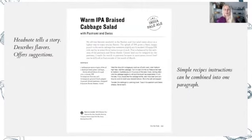Okay, now just a couple examples. These are actual screenshots from my first cookbook, just to show you what these look like. With the head note here, I talk about how this is the cabbage salad that kind of mimics a Reuben sandwich. That's how I got the idea. I talk about how Reuben is my favorite. And my first cookbook was Cooking with Craft Beer.